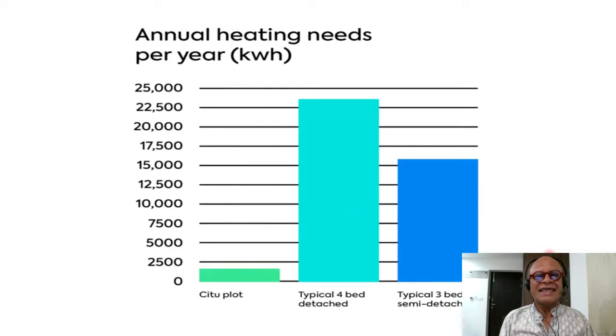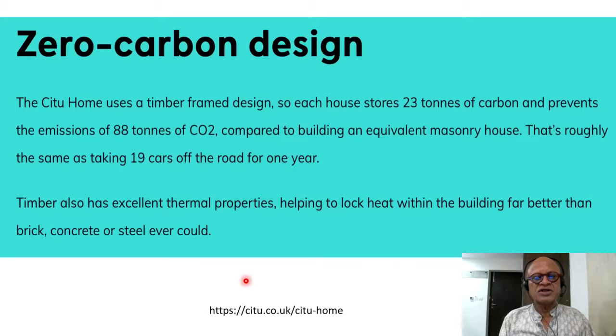Okay, so annual heating needs, this is of particular relevance for houses in the UK, US and other parts of Europe and Russia and wherever it gets cold enough. So C2 Plot, which is the company that builds you this eco-friendly house, versus a typical 4-bedroom detached house or a typical 3-bedroom semi-attached house. So often you have these row houses which are attached, so they consume less heating energy per year than a detached independent house. Okay, and the C2 plot will reduce it significantly according to their design.